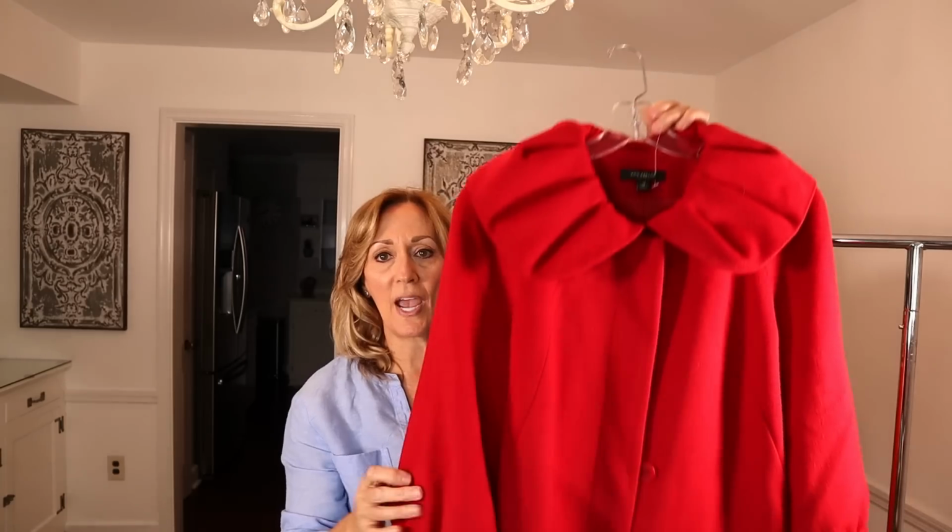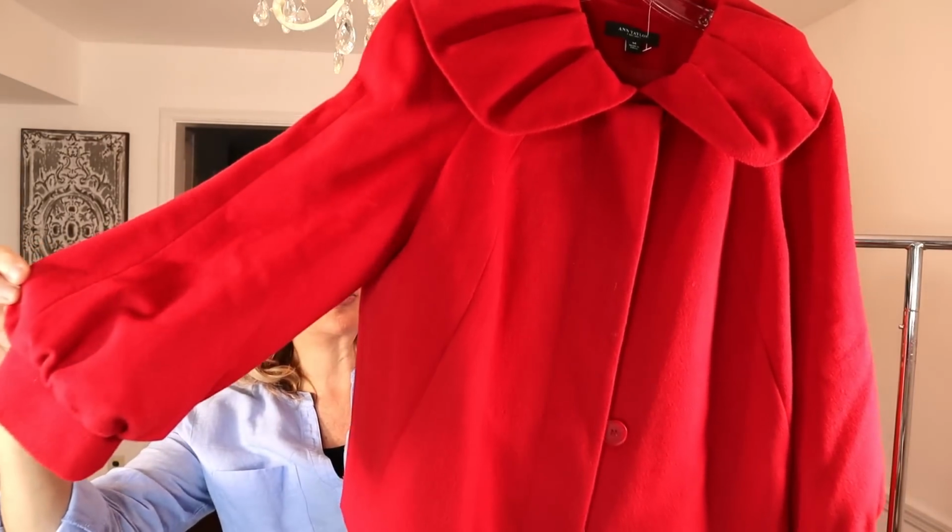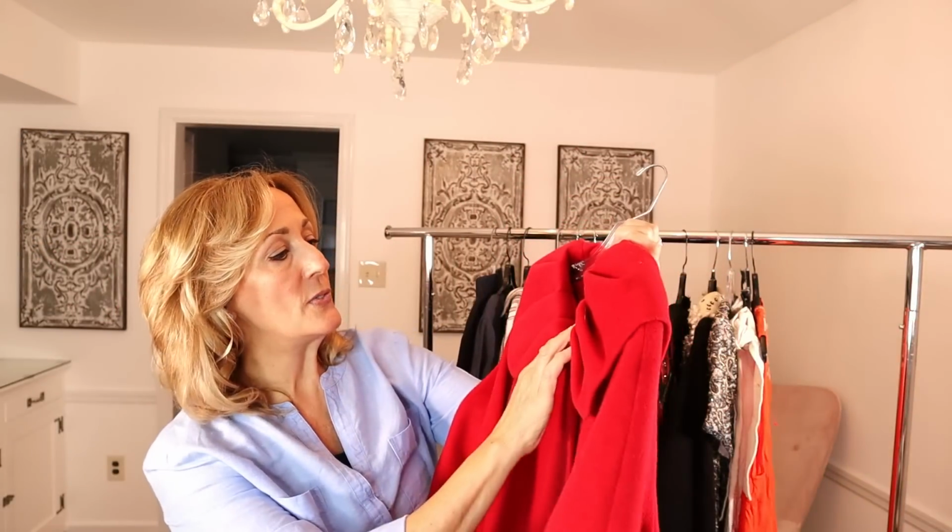First item off the rack, I love this sweet little jacket. Look how cute this is. So this is Ann Taylor Black Label. That means it came from their retail store. Ann Taylor, the parent company, has Loft Outlet. They used to have Ann Taylor Factory. I believe they still have Ann Taylor Loft.